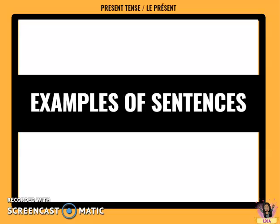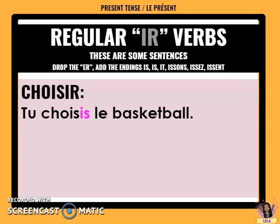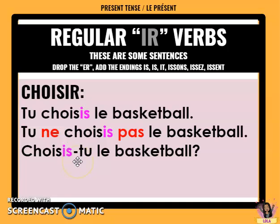Let's take a look at some examples of sentences. We're now going to use the verb choisir, which means to choose. So in its regular form, using the pronoun tu, it's tu choisis le basketball. You choose the basketball. Making it negative, putting the ne and pas around the verb. Tu ne choisis pas le basketball. You do not choose the basketball. Making it a question in the interrogative form, we flipped it so it becomes choisis-tu le basketball? Do you choose the basketball?